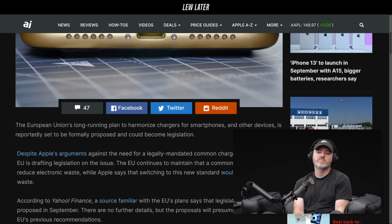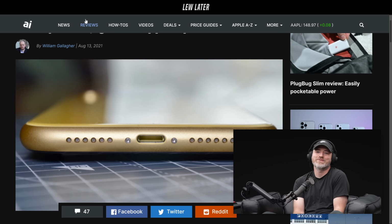But Apple, in spite of this, may skip over the whole thing and say, we don't even have a charge port, so it doesn't even matter. Doesn't even matter. Yeah. They could do that, right?